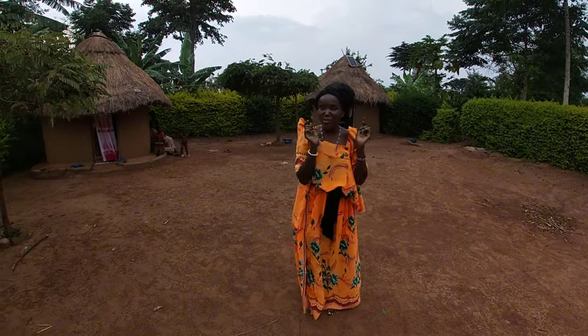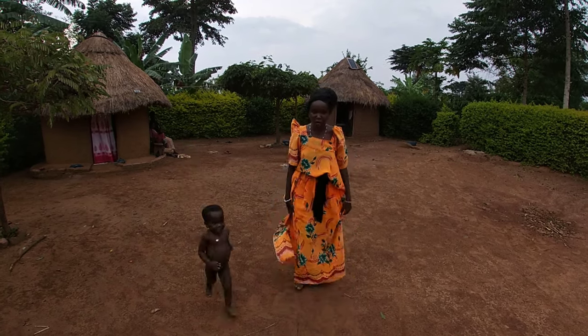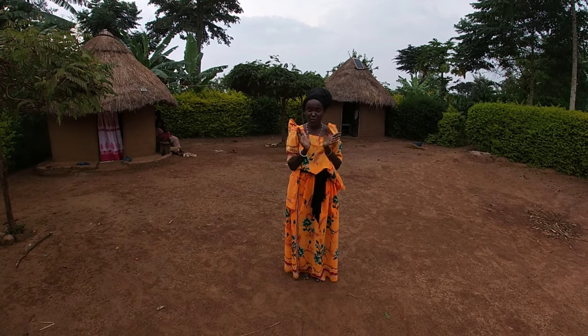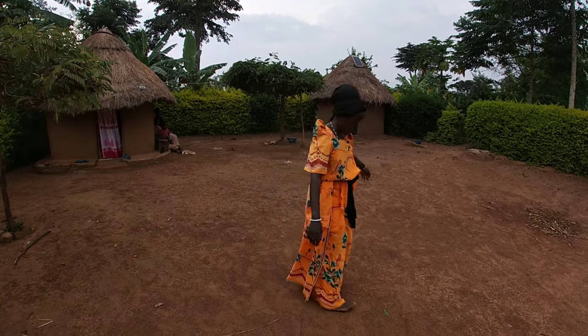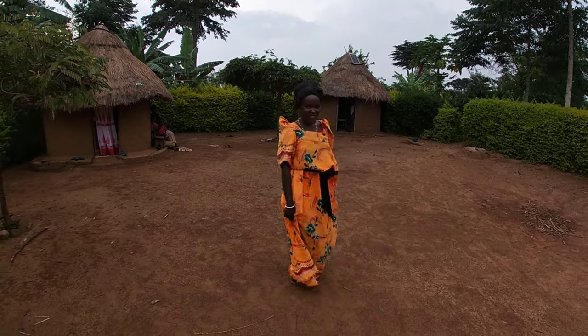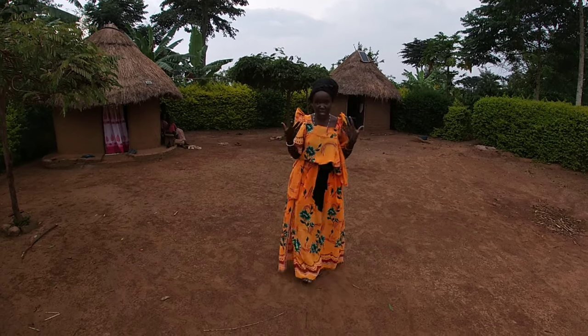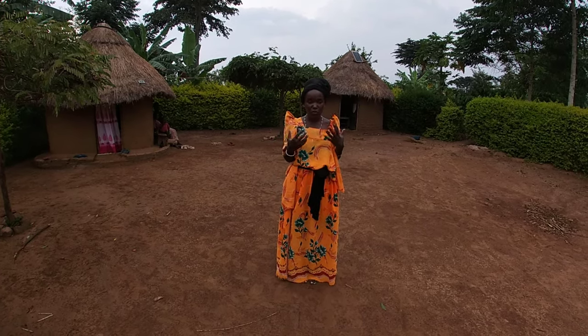And why go to Uganda and not wear gomesi? Like, gomesi is the official outfit of Uganda, and this is how it looks. Ooh, I look like a fairy tale. Look, I look like a fairy tale.